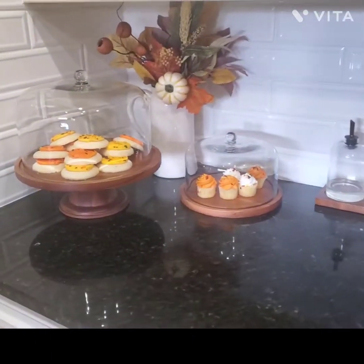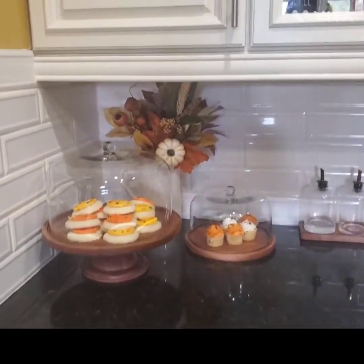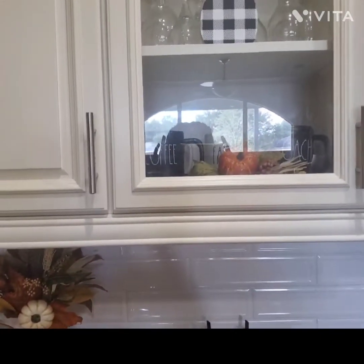As you can see, I did add pastries to my cake stands. I added some sugar cookies from Target into the big one, and I put some mini cupcakes from Target in the small one.